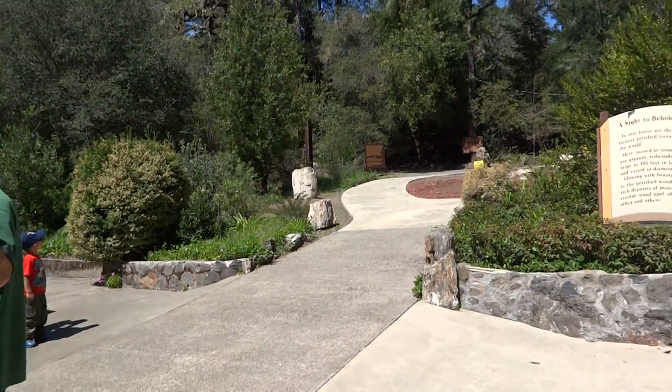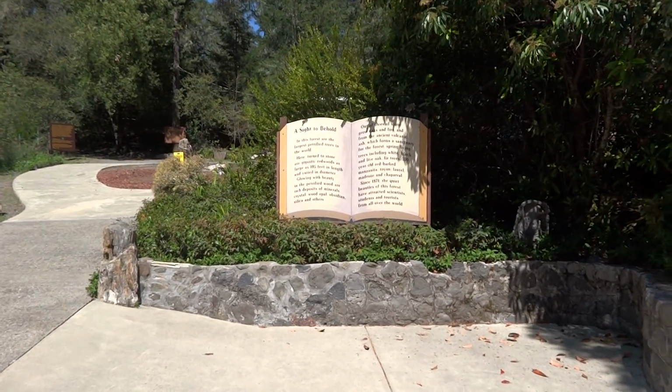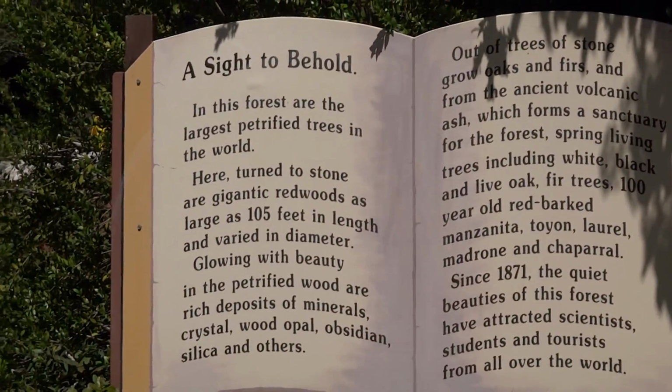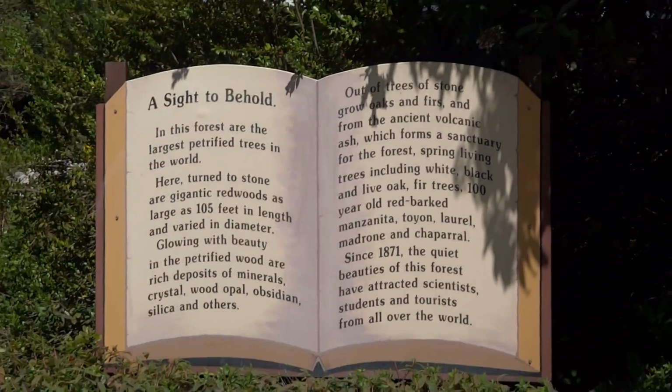But these are Douglas firs, by the way. These are Douglas firs. They're redwoods here. We'll talk about why the petrified trees are redwood, but the live ones today are not. And also, I'll identify the predominant live trees in this forest today as we go around. Okay? Let's go through the foot of the trail here.